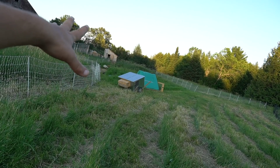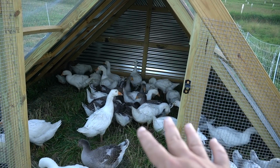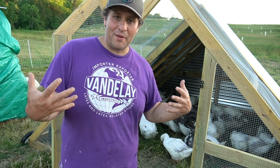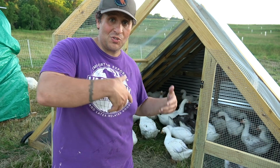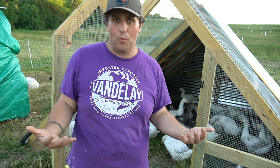I'll probably insulate it with some hay bales because I'm going to be housing a lot more geese over the winter for breeding purposes for next year. I'm finding that hatching the little ones is one of my favorite parts about this whole job, and so I need to have more birds so I can hatch more birds.